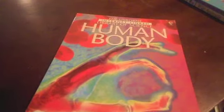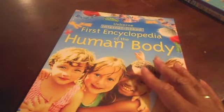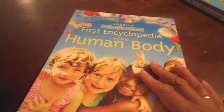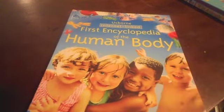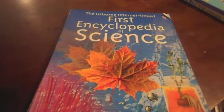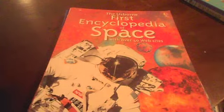We also have the Usborne Internet-linked Library of Science Human Body book. Most of these books, I would say about 99% of them, I had purchased at the thrift store. So do not discredit or discount thrifting in your journey to homeschooling, because it can be a lifesaver. Another Usborne book, Internet-linked First Encyclopedia of the Human Body. Another one, First Encyclopedia of Science, and First Encyclopedia of Space.